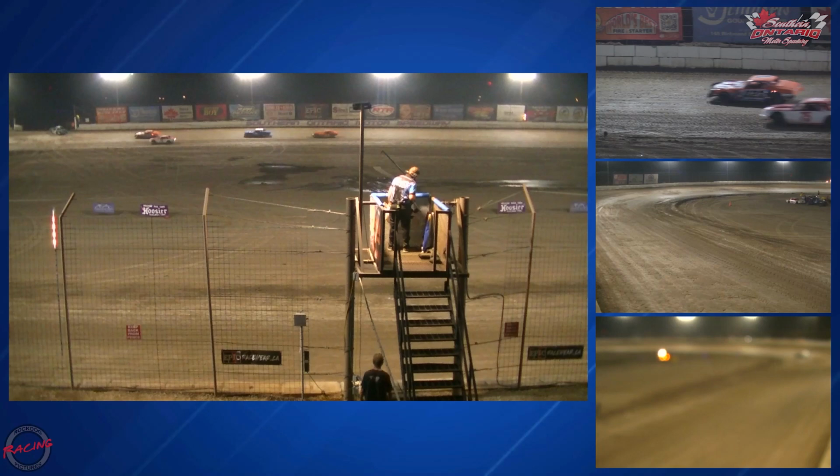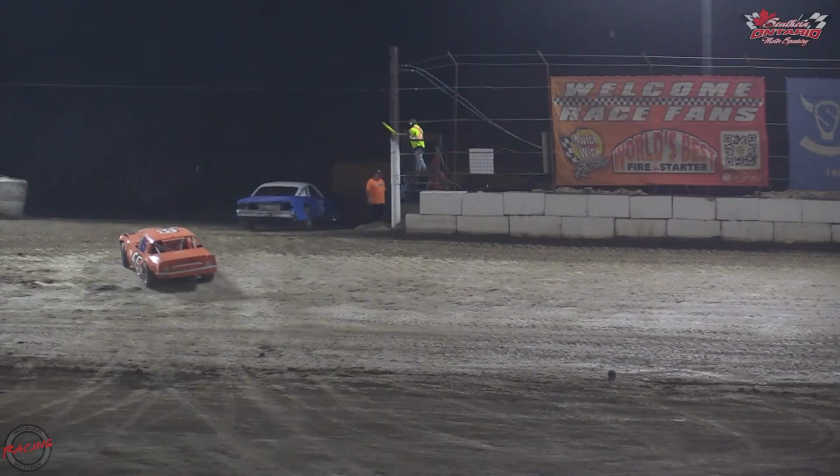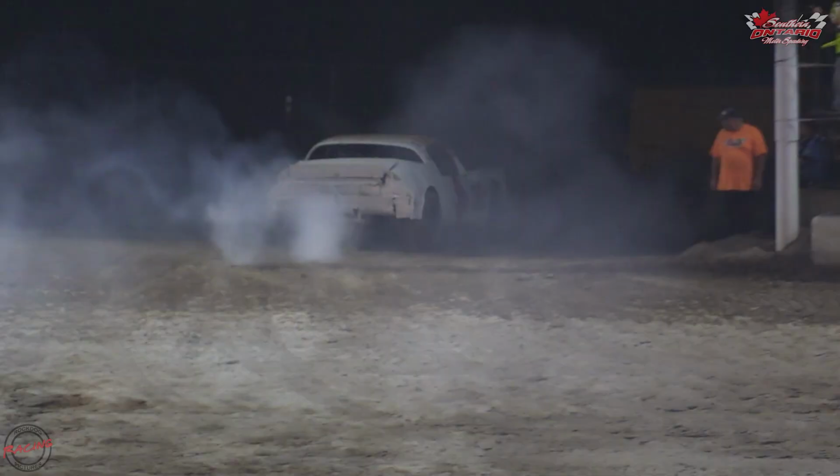So that is going to do it for our Thunderstock B main. Top five have now punched their cards for the A main event. 20 cars will start that feature event. That brings us up to our intermission, and it should be an interesting one. I know these guys, normally it's not quite the distance, but 40 laps the distance tonight for our Thunderstock feature. So these guys are going to have their work cut out for them.